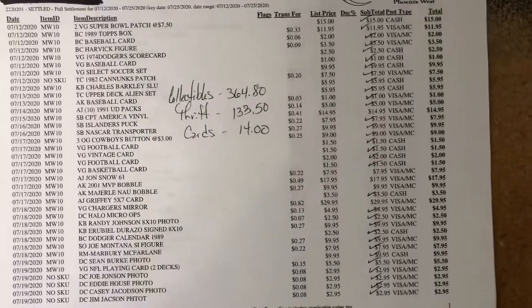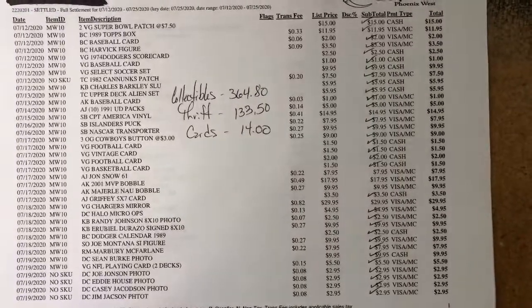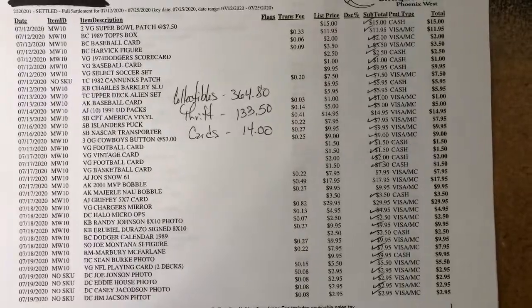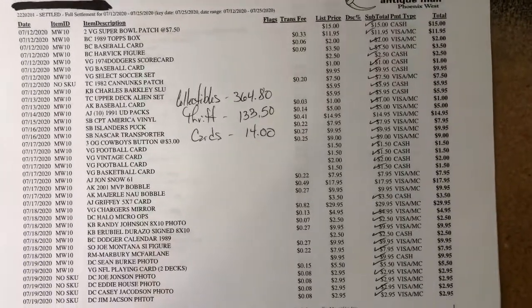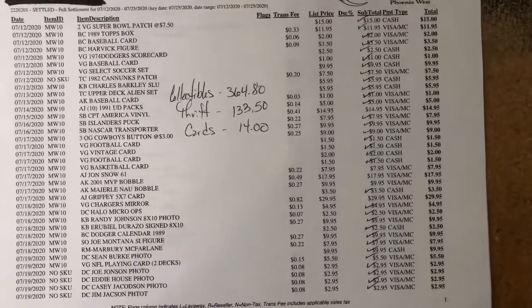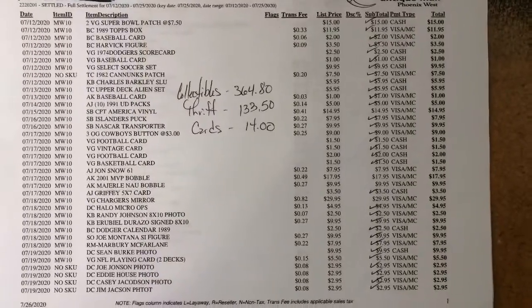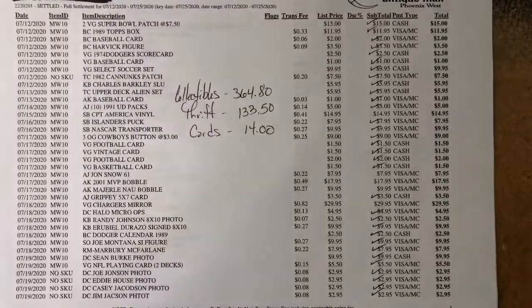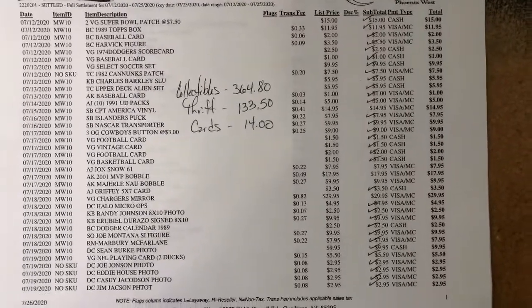Thrift is obviously stuff that I get at thrift stores or auctions, and then cards is just individual single cards that are sold, anywhere from $1 to $5 a piece. Generally, they're the dollar types. This week, as you can see, or this 2-week period, you can see I hardly sold any cards, only $14 worth of cards. The last couple of weeks have been really strong, $70, $80, I think even $100 one 2-week period. So invoice was down a little bit just because of those card sales.